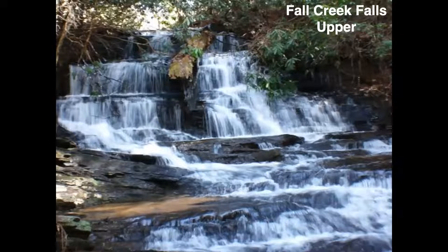And this is kind of confusing. There's several waterfalls that have, you know, like Rainbow Falls, there's several Rainbow Falls, Falls Creek Falls, there's several of those. One way I remember to keep this one straight is Fall Creek Falls, Fall is singular, but that's the one that has many waterfalls, which I'll show you.